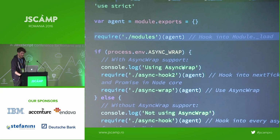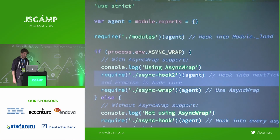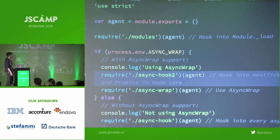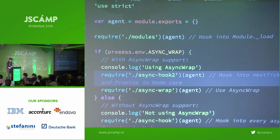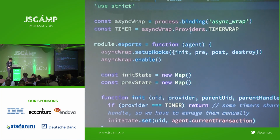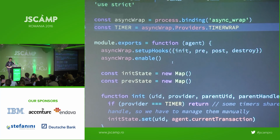After we patch that, if we're using async grab, we first call the async hook file, because there's still some things inside that. There's all this stuff we want to monkey patch that we can't use async grab for yet, because things are changing, hopefully soon. And then there's the actual async grab thing. As you can see, I'm using process.binding to get at it. Then I'm just making a note of the provider ID for timers, because as you remember, timers were a little bit weird, so we don't want to do this for the timers. We want to patch them manually, because otherwise we can only get one hook for each type of timer there is.